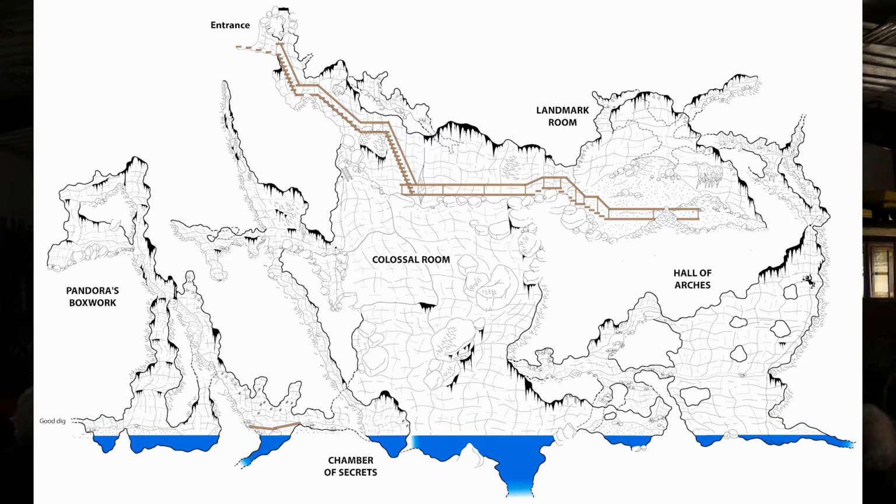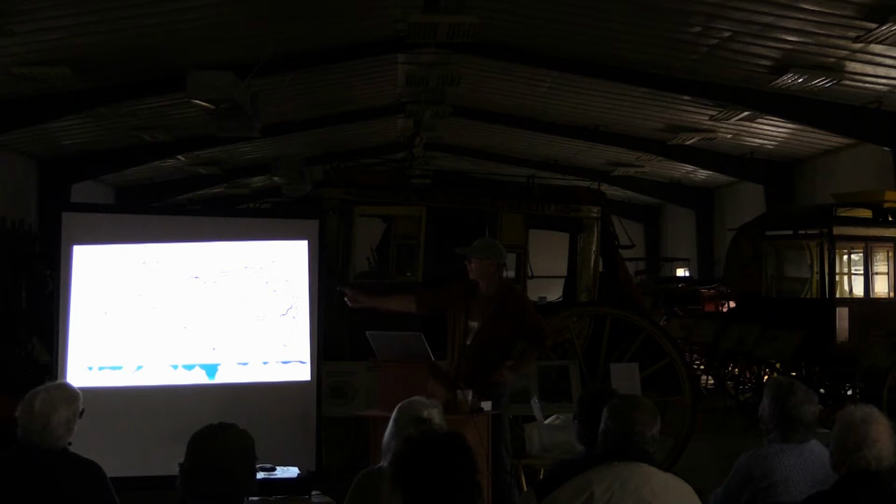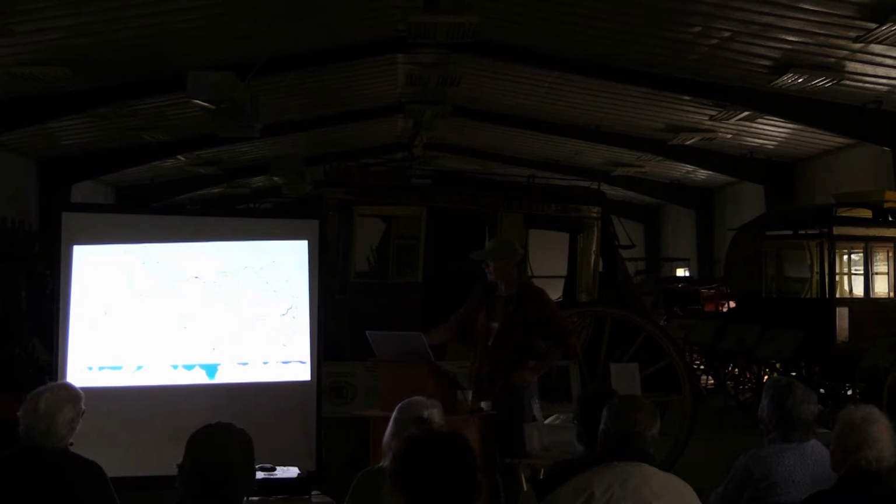So I was lucky enough to do a survey of this cave, so I got to see pretty much every square inch of it. And it's a beautiful cave. I'd say of all the caves in the Mother Lode, it's probably the most spectacular. But it's also the one that they don't have a wild tour for, so all you will see of it is this upper part.